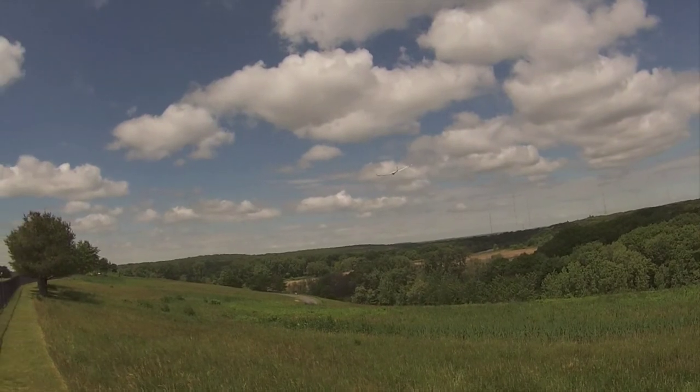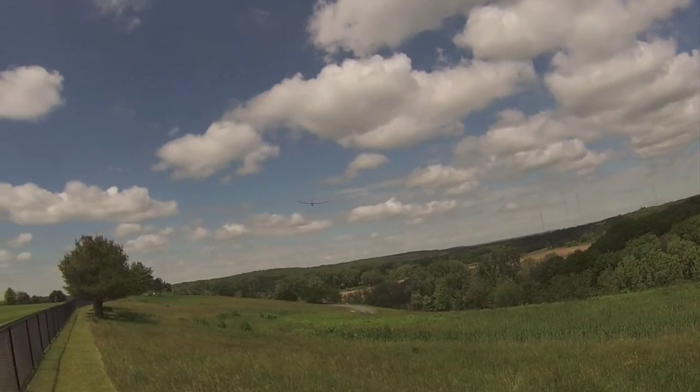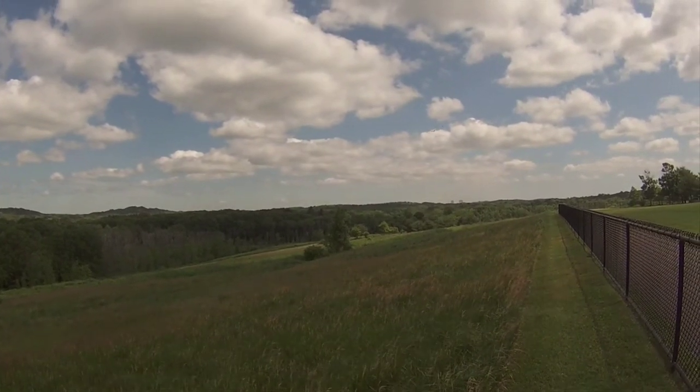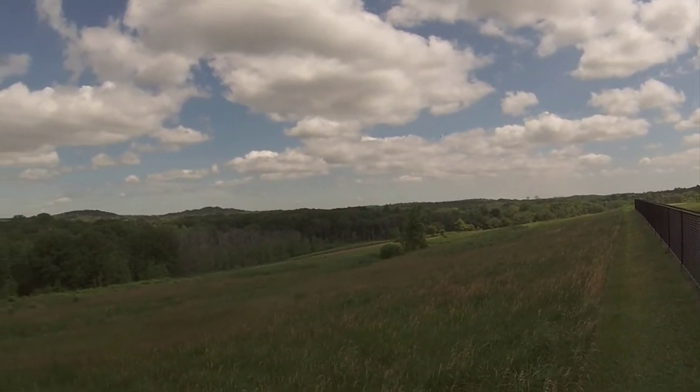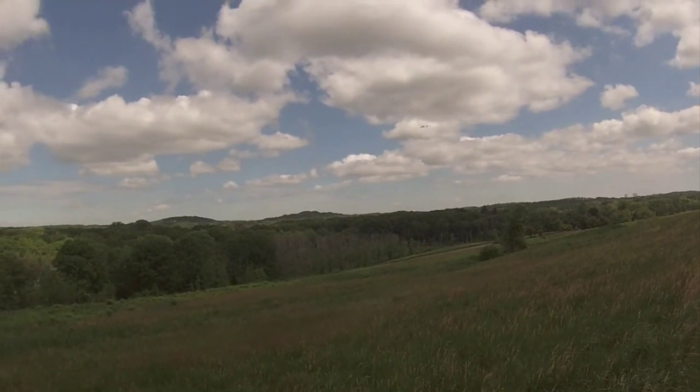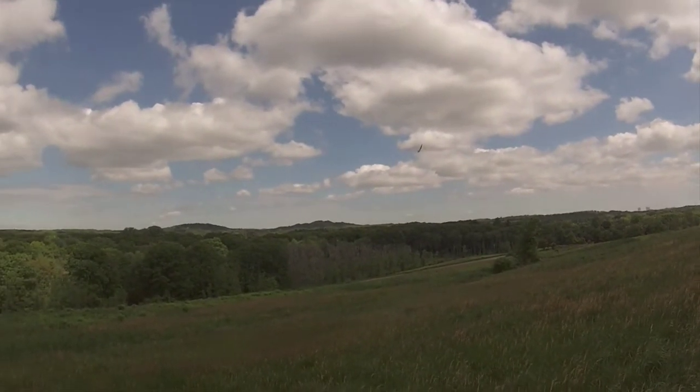You'll notice this hill is extremely gradual. The good thing about that is when the plane drops down, you'll be able to walk out and get it. The bad thing about that is because it's gradual, that means you will not have that strong of a lift.